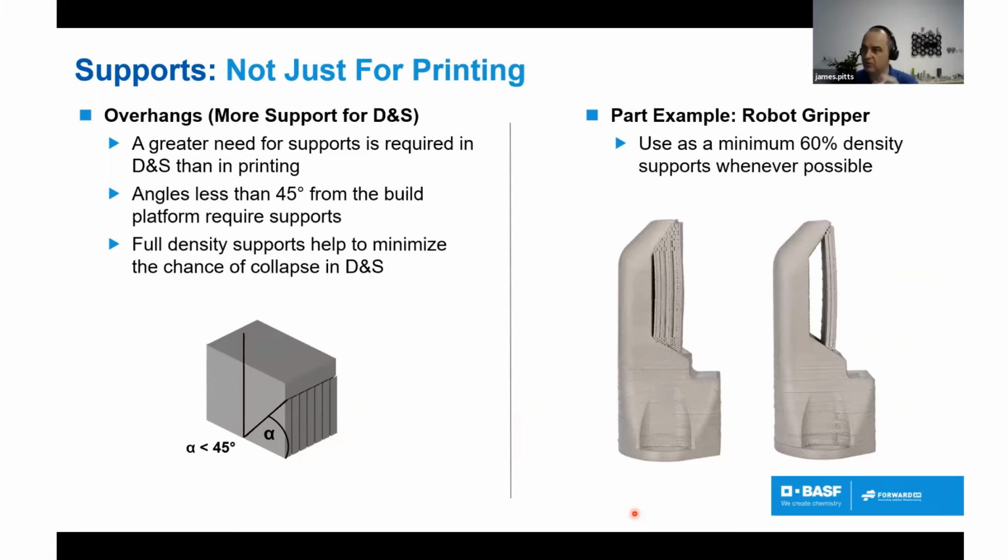Round shape to prevent cutting, people minimize weight. I got one back here. This is my wall of shame back here. I don't know if you can see it. Here's an example where we made it completely honeycomb. This is a half version. You can see we were able to reduce about 40% of the mass of this thing.